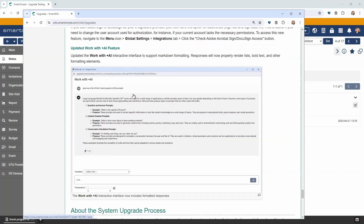And the last thing I want to talk about before I hit the question and answers is just our work with AI. We've improved the formatting of that. And this is kind of a call and response. When you're inside a record, you can ask it questions and you can talk to the AI and get help revising your text or other information like that before you enter it into the system.